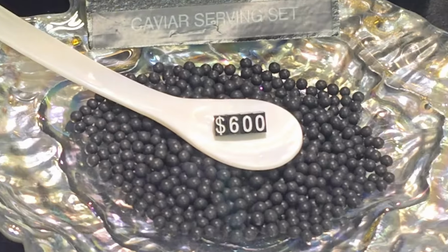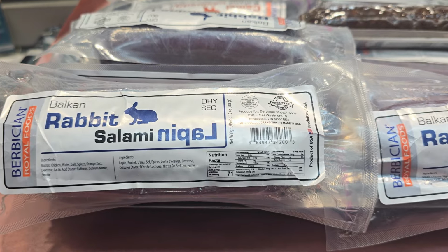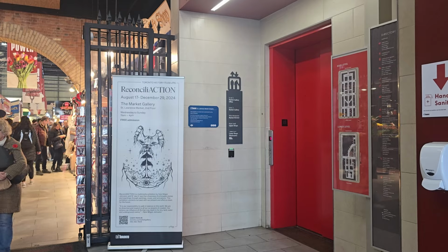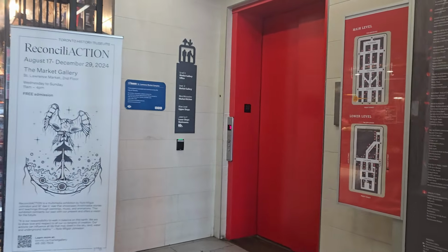bougiest thing I've seen in the market so far. I can't afford that. I cannot afford that. And not long after that, rabbit salami. Rabbit salami was $22. Very tempted. No, not today. Opting out. I wanted to head up to the market gallery, but elevator access opens at 11.